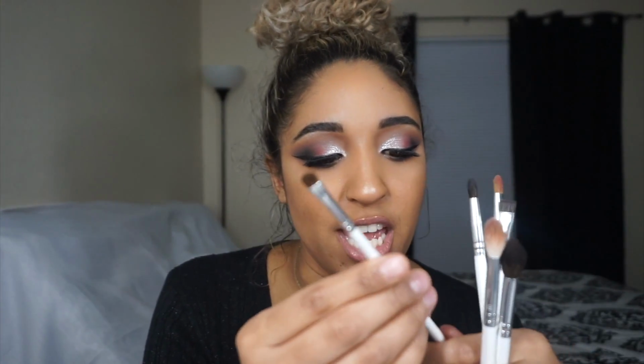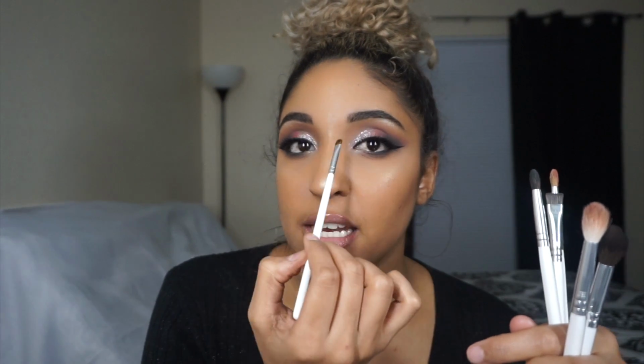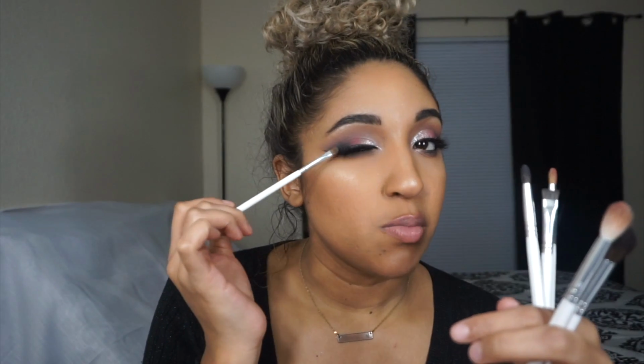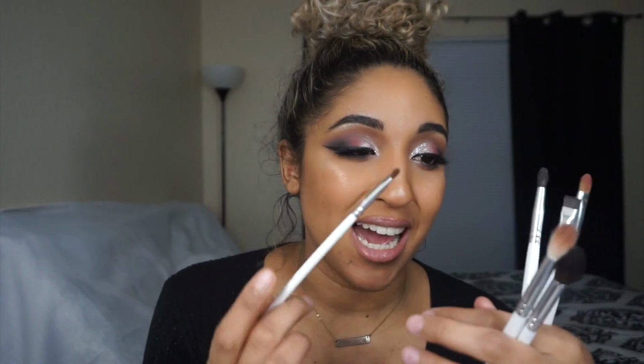It makes it look more blended out. This still blends it in, but it keeps the color in one spot versus a more diffused look, if that makes sense. This one is a JH42, which is good for using on your brow bone right here, as well as in the very inner part of the inner corner. And then you can also put it on the outer corner too, which I haven't really done, but you can do it if you wanted to.